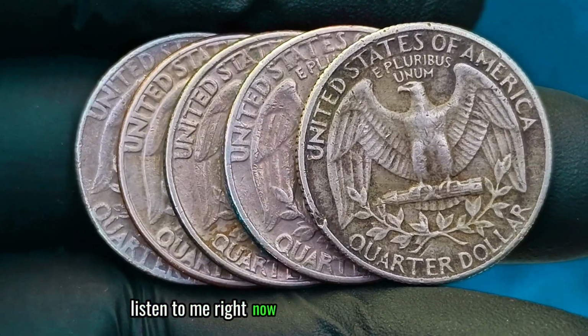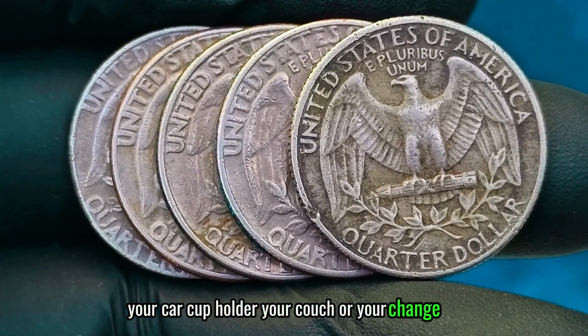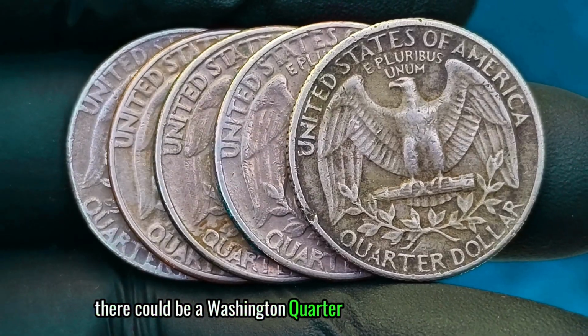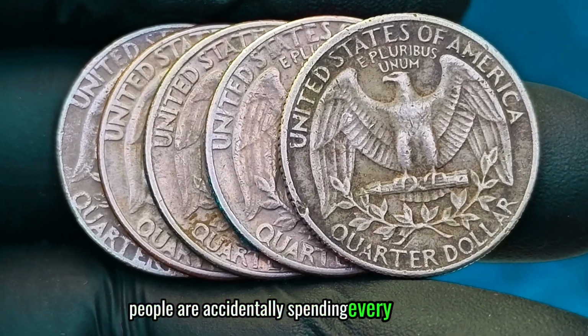Listen to me right now. Somewhere in your pocket, your car cup holder, your couch, or your change jar, there could be a Washington quarter hiding a silent fortune. I'm not exaggerating. These are hidden treasures people are accidentally spending every single day.